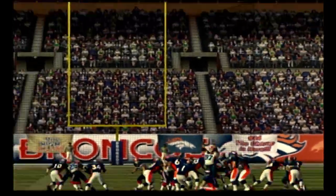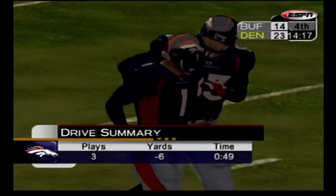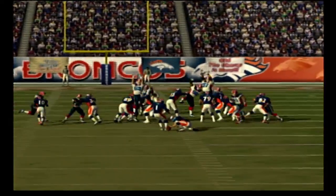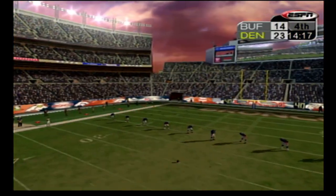Elam launches the 52-yard attempt and just makes it inside the left upright. Jason Elam really gets the whole ball here, and he needed it. Watch. That's a powerful kick for 3 points, my friend. When he needs to, he can boot that thing.